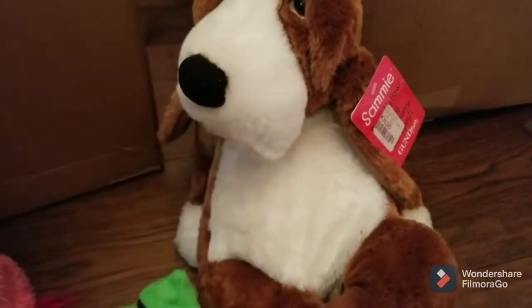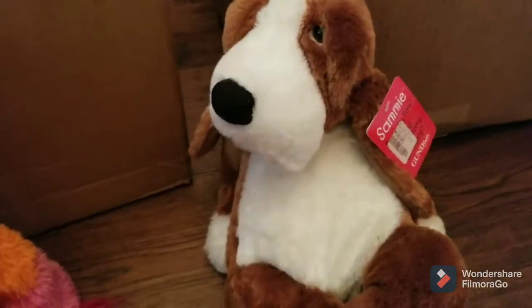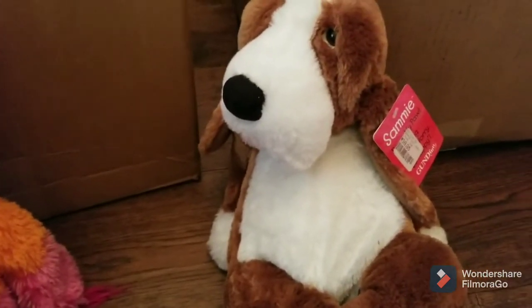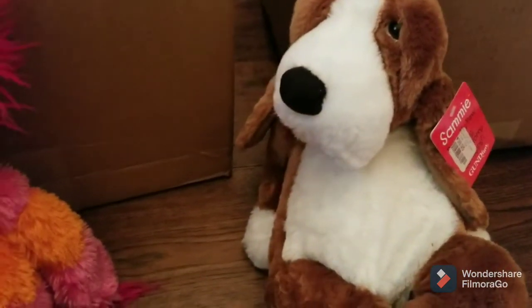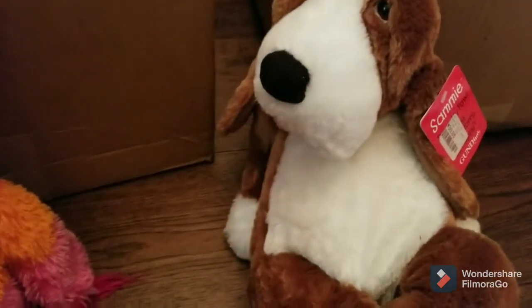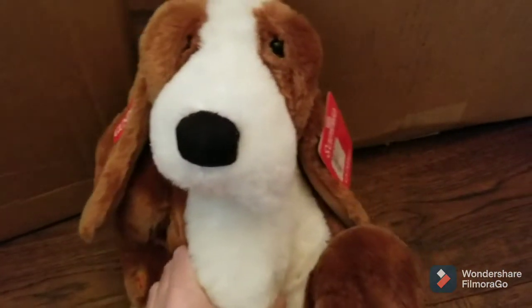For Sammy, there was none listed currently and 1 sold for $30. So for him, I need to change the batteries out and see if he works, because I turned the switch on and he doesn't work. He actually sings. He's like a hound dog and he sings. So that was kind of cool. And the other one didn't have tags either. So maybe he'll bring some good money. He's got the tags and everything.